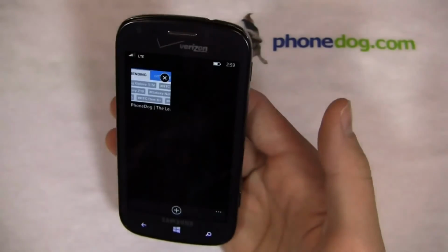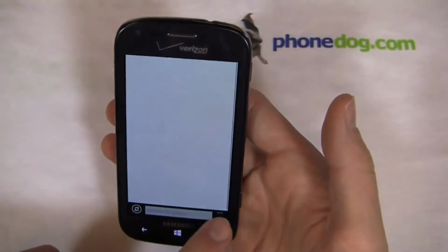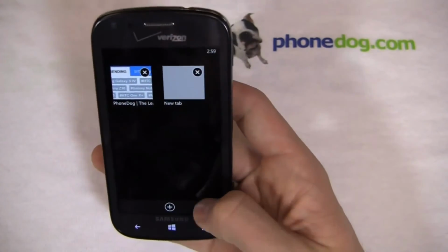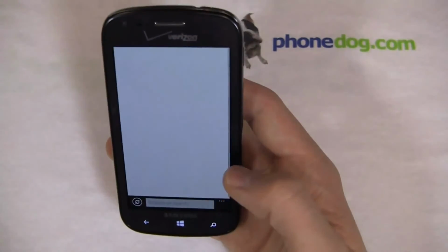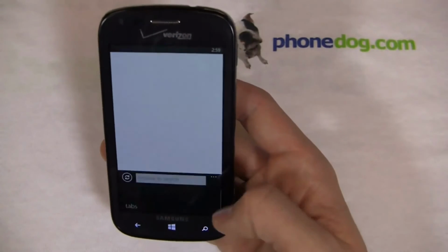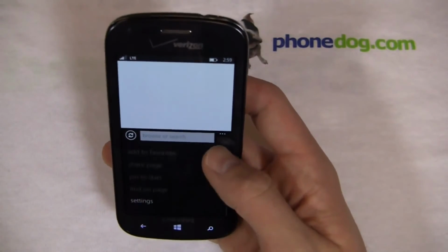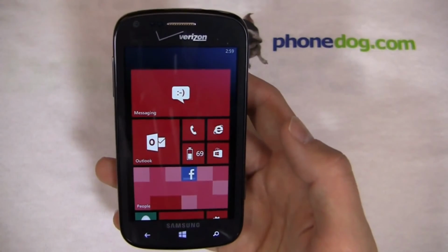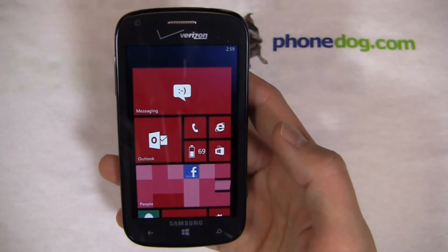We can go in here and do a separate tab. We have the ability to add a tab. It's pretty quick and pretty easy, and you just click the menu button, or I should say the equivalent of the right click button, if you will, the 3 dots over here in the corner, to easily access all of those tabs. Additionally, you have recent favorites, settings, and more, so nothing really changed from Windows Phone 7.5 right there. Still very fluid, still very fast across the board.